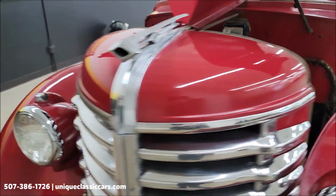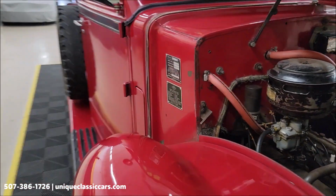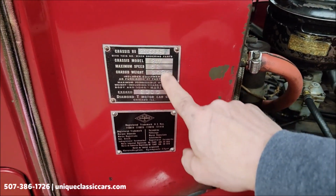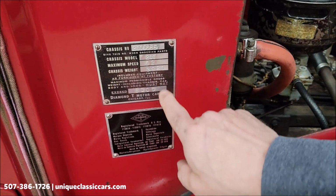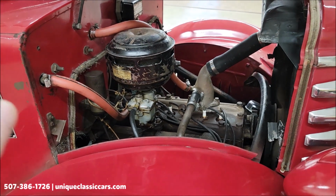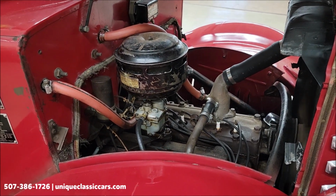All right, let me come around to this side, show you a couple of these plates. All right, so this you can see chassis number, model number, maximum speed, chassis weight. There's close-ups of those. There's also one from the side of that engine, showed you on the other side.